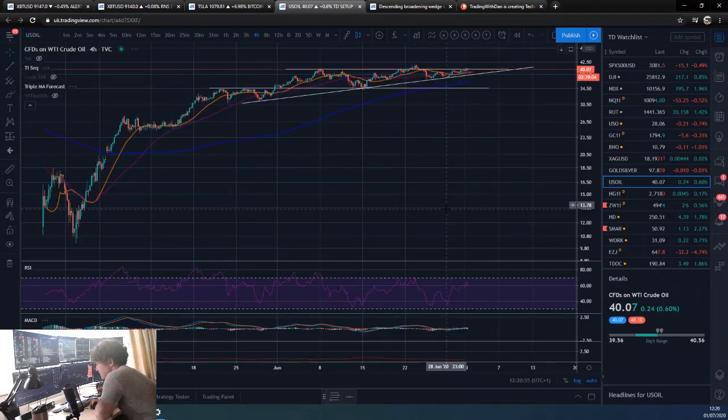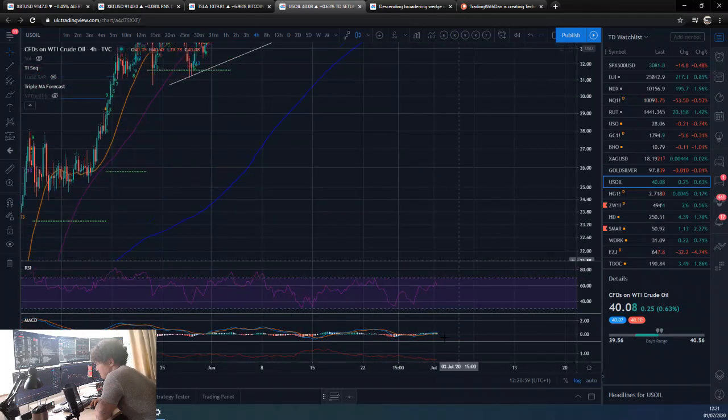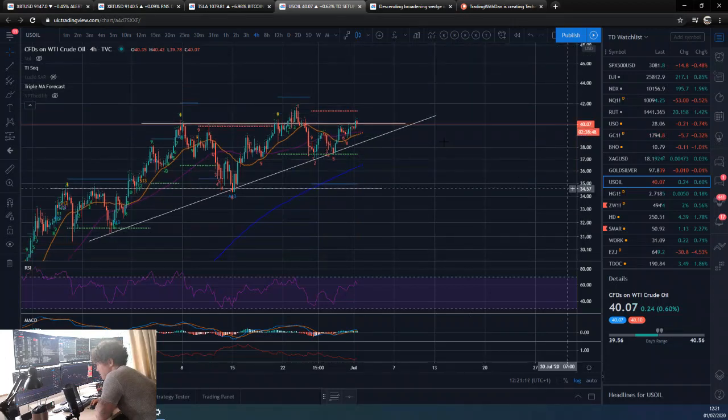Oil. Just zoom out of that a little bit, so you can see we're in this zone. This is looking particularly bullish, and I'm obviously bullish with this asset now. I think we could have a nice move up, maybe $45, $46. Yeah, I'm looking for a pop in this.